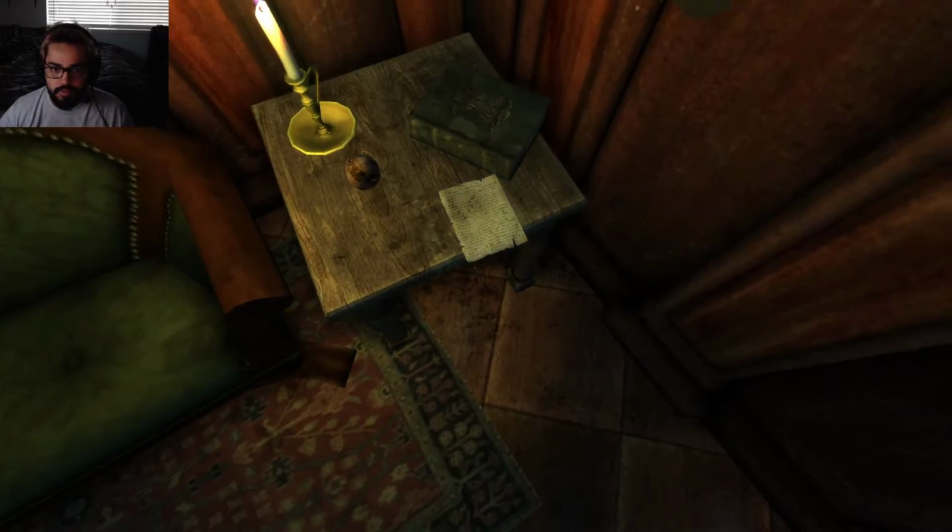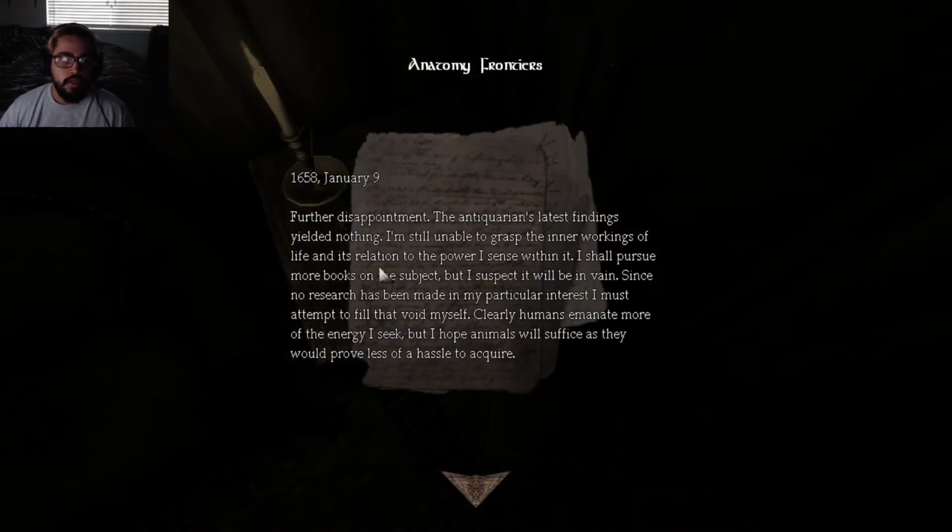Well, it's right here. Anatomy, Frontiers, 1658, January 9th. Further disappointment, the antiquarians' latest findings yielded nothing. I'm still unable to grasp the inner workings of the life and its relation to the power.